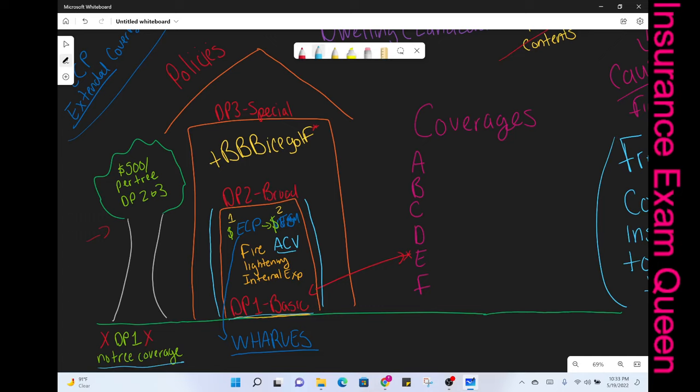And she's got all of these, okay? She's got fire and lightning and internal explosion automatically. She's got the extended coverage perils known as wharfs: wind, hail, aircraft, riot, vehicle, explosion, smoke. And she also has the VMM automatically, the vandalism and malicious mischief.